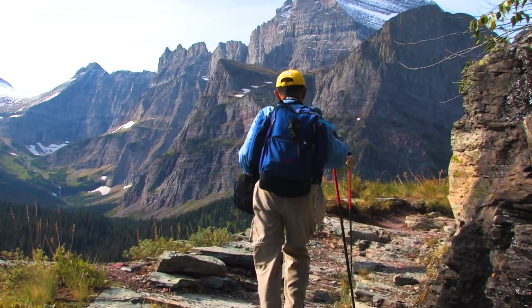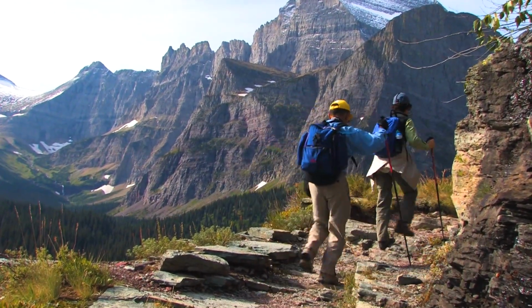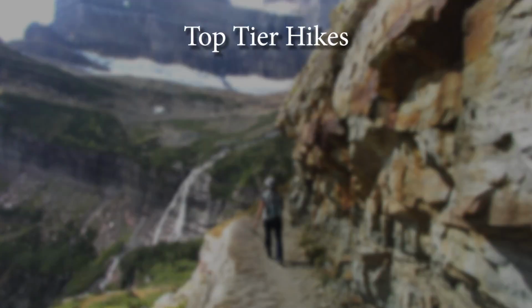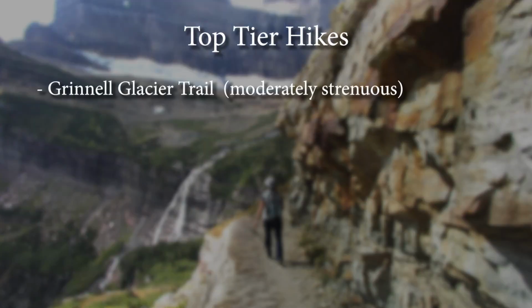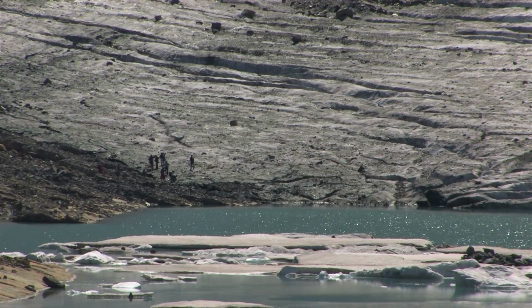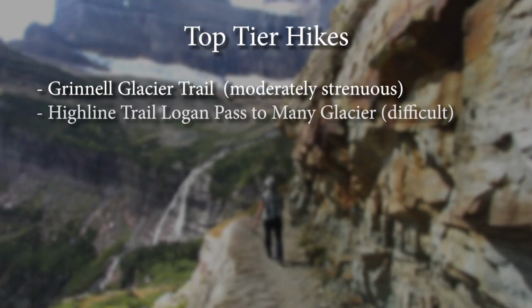By day 3, it's time to take a real hike, one of my must-do hikes. For first-time visitors who are physically fit, here is a list of my must-do hikes. Number 1, and my favorite hike in Glacier National Park, it's the Grinnell Glacier Trail. This is one of the few trails where you can actually walk up to a glacier. Number 2 on my list is the Highline Trail, from Logan Pass and connecting with the Swift Current Pass Trail all the way to Many Glacier.